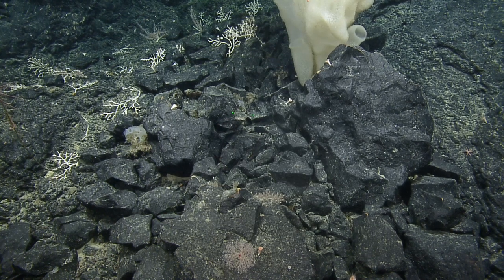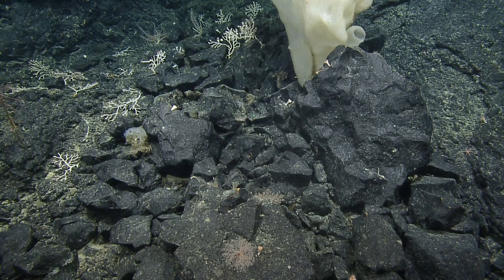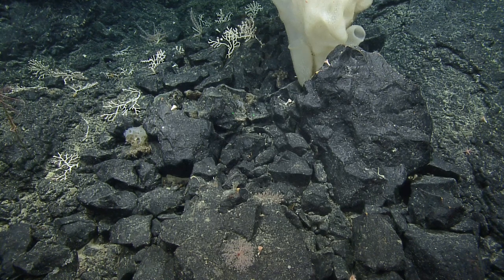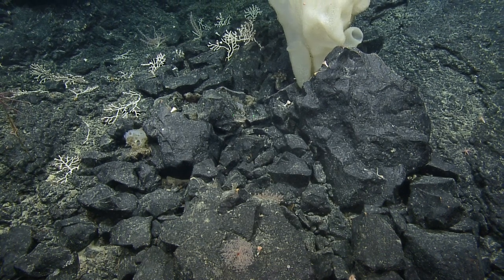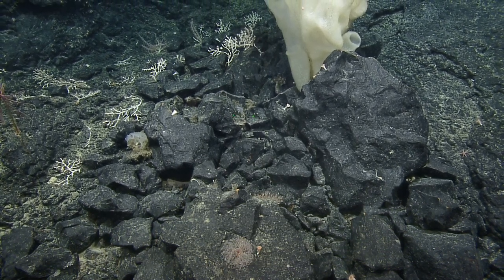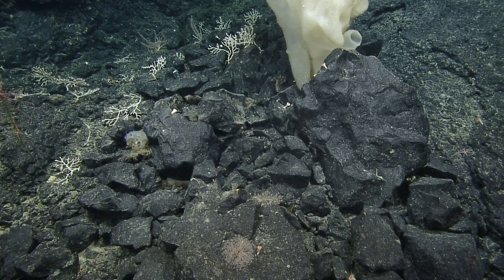Will that count as an additional sample, the cup coral on it? So it'll be in the same sample. I won't log another sample number for it. Cool. I'm just curious how the process worked. I could see the reasoning behind doing it either way. Thank you, guys, I appreciate all the patience and the help.